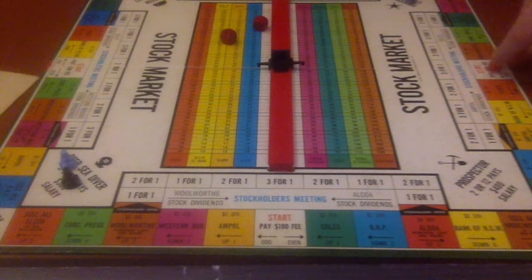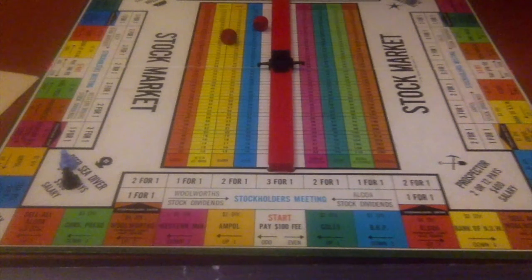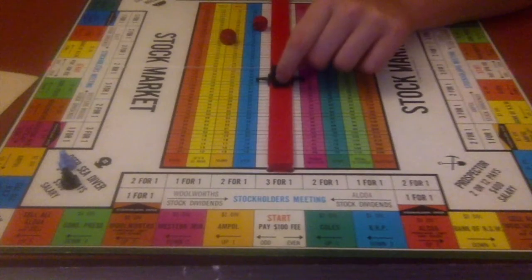So it's not odd or even for the other ones, only the start ones. So 1, 2, 3, 4, 5. So it says sell all coals at $15 per share and then it says down 5. So I would do this. I'd go 1, 2, 3, 4, 5.